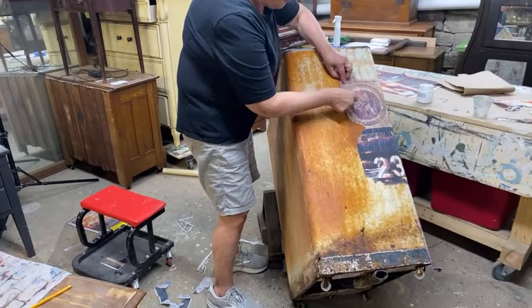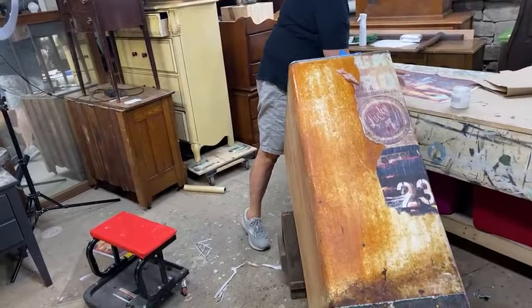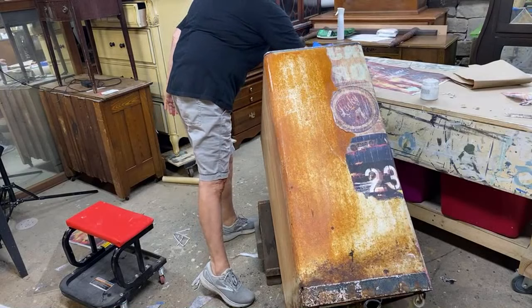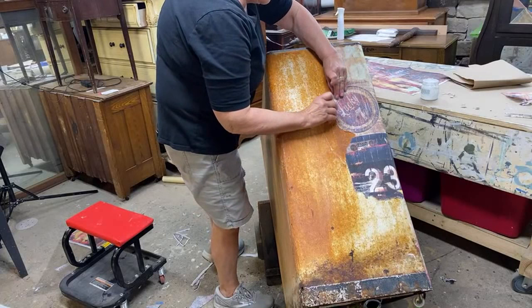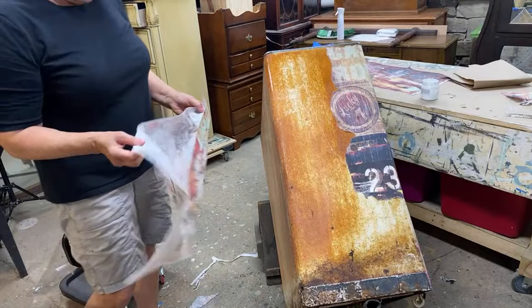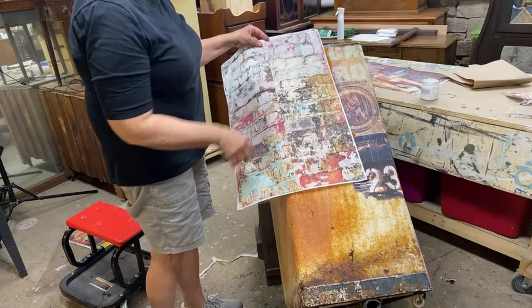So I'm kind of working around this little circular shape here. So what is my vision for this? I feel like I want to use a little bit of this brick work behind here. But I also want to be able to use a little bit of this on the other side too. So I'm going to go ahead and take this.